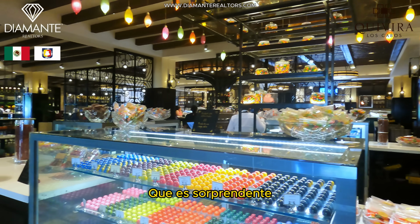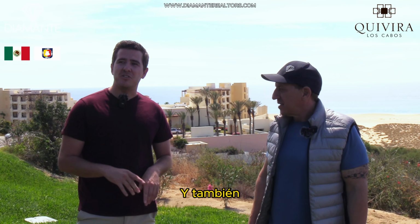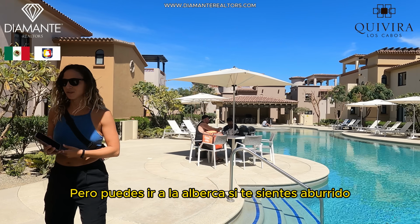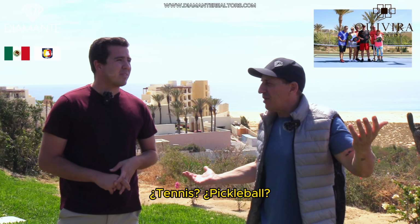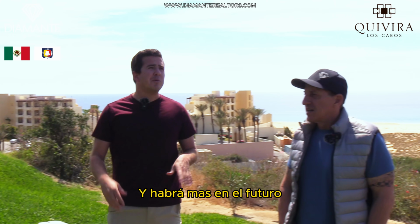I'm sure that's amazing. Yeah, so on the property, there's 3 hotels. There's the Sunset, there's Pueblo Bonito, and then there's also the St. Regis that are coming soon, so you can use those. Everything but the St. Regis, because that's private, but you can go to the pools at the hotels if you're feeling bored. And tennis, pickleball, I'm guessing all that. There's pickleball at the Pacific Hotel just down over there. There's pickleball and tennis courts. So those are available. There will be more in the future.